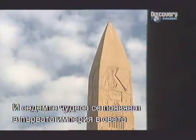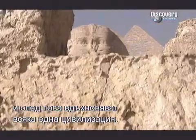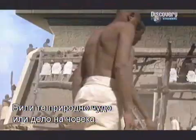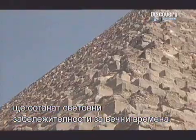These 7 wonders all stood within the world's first empire and have inspired every civilization to follow them. Whether a natural site or a man-made construction, the 7 wonders of ancient Egypt will remain world landmarks for all eternity.